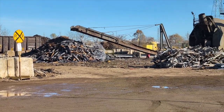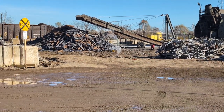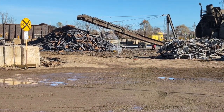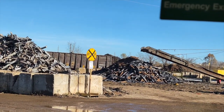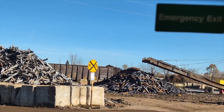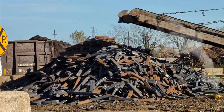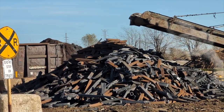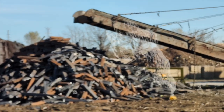But the other material sitting here is what we call heavy melt. Matt buys it. It's like towers, the big electrical towers. So they chop it down and they bring it here and we size it. If you look at this pile right here to your left, that's what it looks like after it goes through the machine. This machine cuts about 20 to 22 ton per hour, which is basically one truckload.